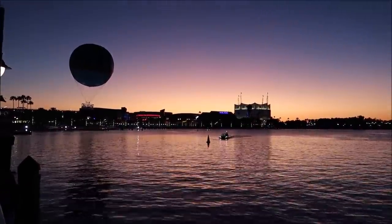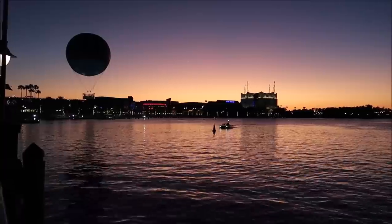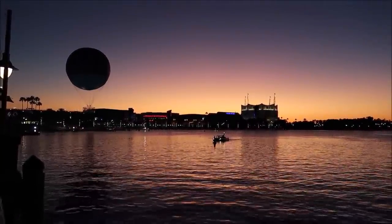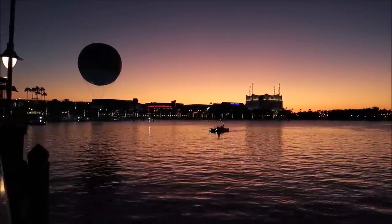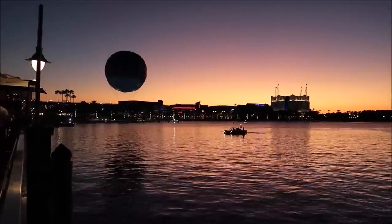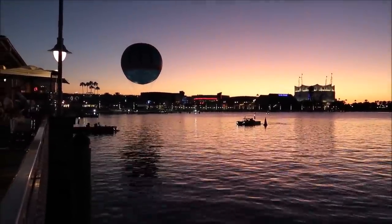Seriously, just take a look at how beautiful this sunset is right now. Wow. This could be a picture and I would put it on my fridge. Because it's just beautiful. I can't even get over it. And you can see the boats are actually... Oh, one boat is coming down and the other boat is coming up. Oh, wow. This is so cool that this is happening right now. Look at that.